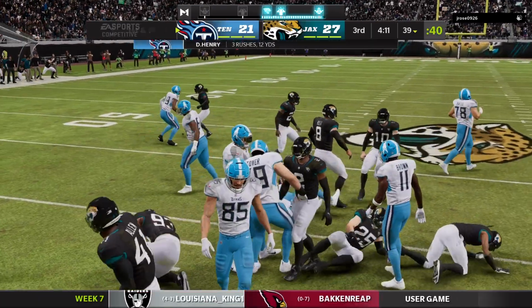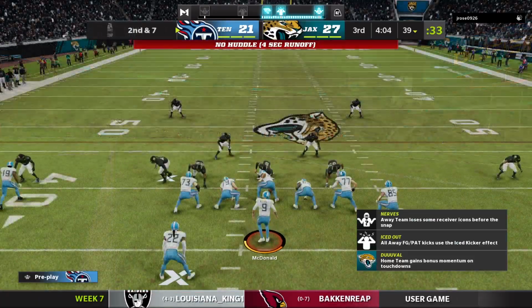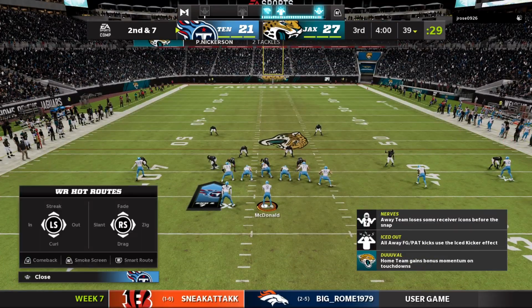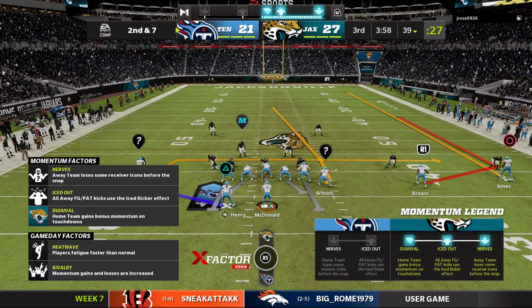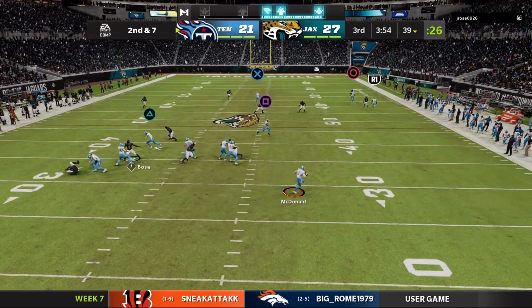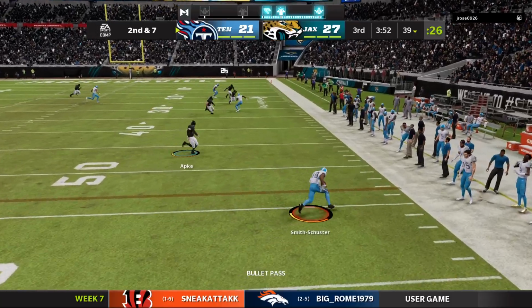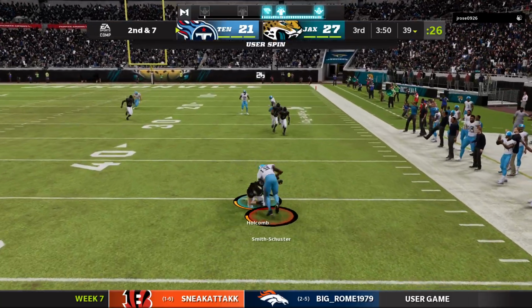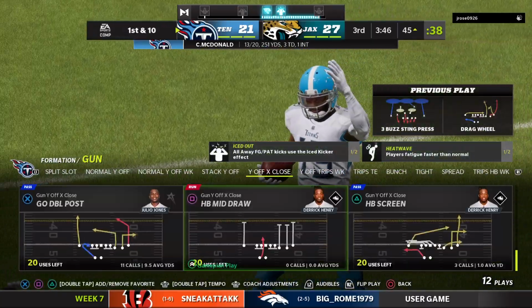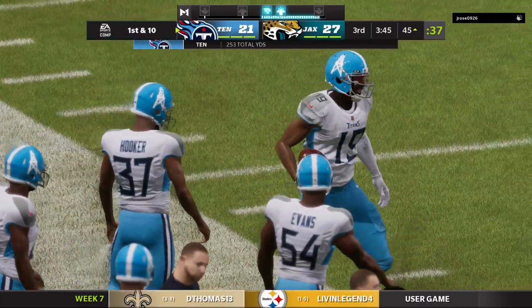And he'll power ahead, but only for about 3 yards. 2nd down coming up, 3 yards on that last carry. Here's 2nd and 7. From the gun, it's McDonald, escaping the pressure right. They'll find Juju Smith-Schuster, and he'll be taken down across the 50 at the 45 in enemy territory.